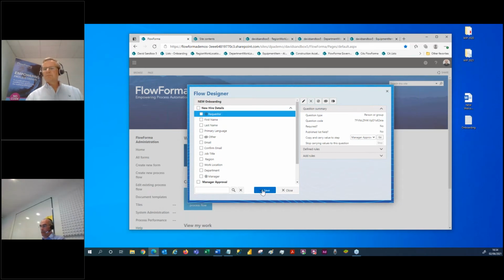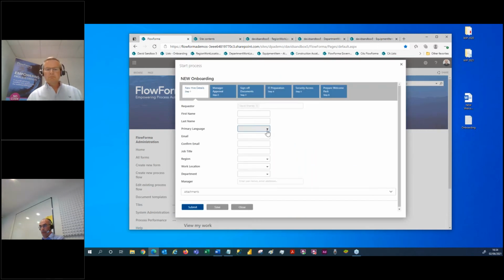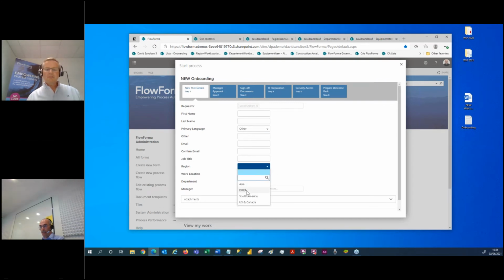What I can also do here at this point is go in and do a test form and take a look at what I've been working on. So you'll see here primary language, if other is chosen, it's now asking me what that is. I'm going through my cascading list lookups here.